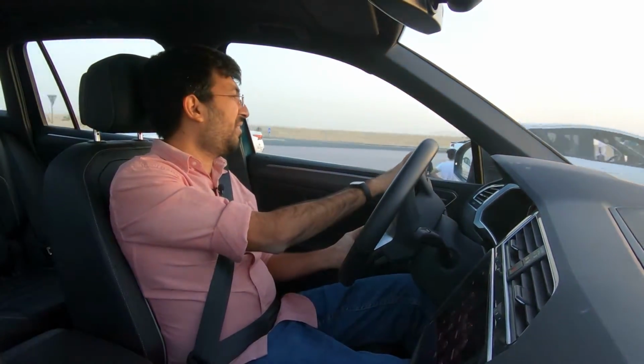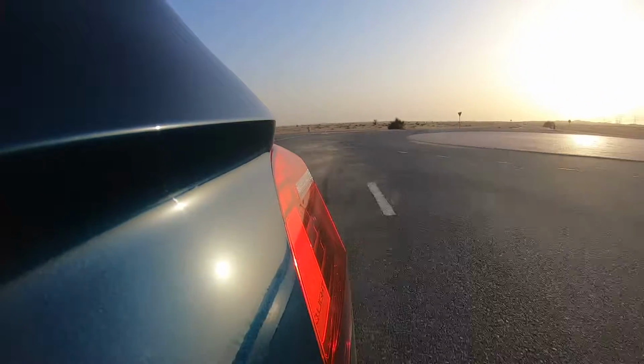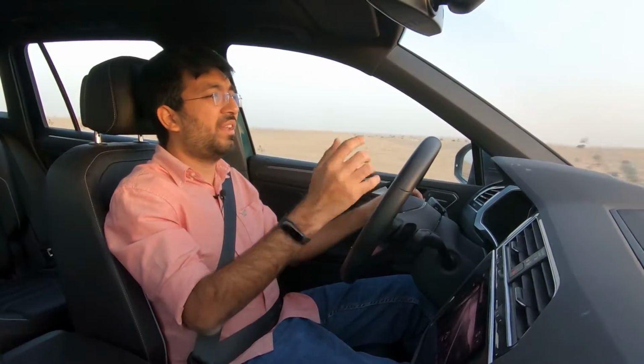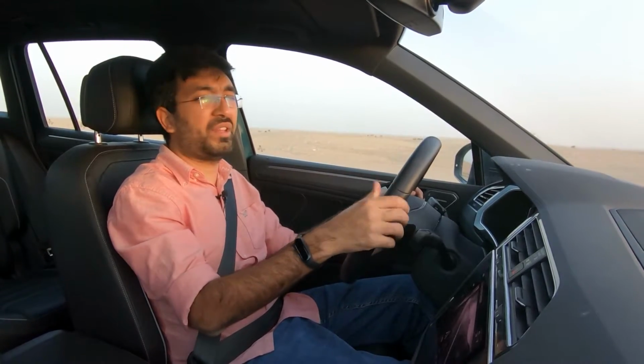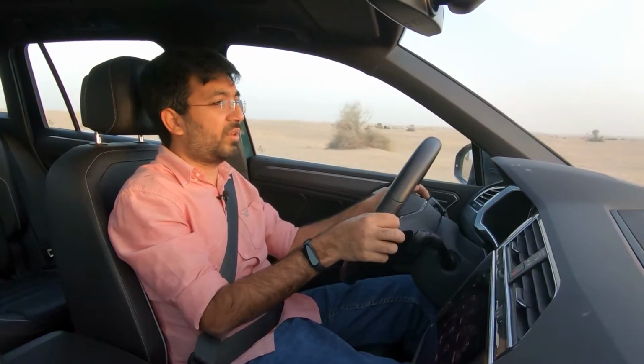Again, the thing is, it's a family SUV, so there is no point in the sport mode or anything. You're not going to be crashing lap records or anything. It's more of just daily cruising, and that is what you want in comfort. And the normal mode is just about enough. There's also individual mode. If you want, you can customize too, so that's also an option available.